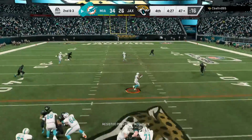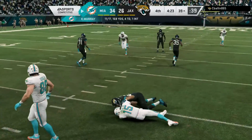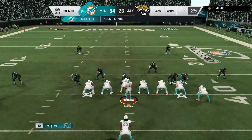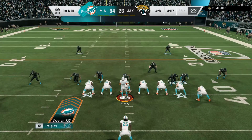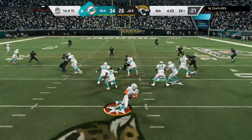Throwing on 2nd and 3. Murray over the middle, complete to Tate. And he'll get it inside the 40 to the 39. 9 yards to pick up there, and it's a 1st down. Murray now 5 straight completions here in this second half.